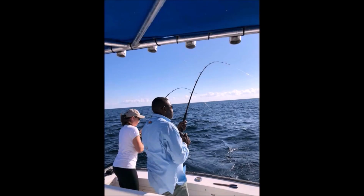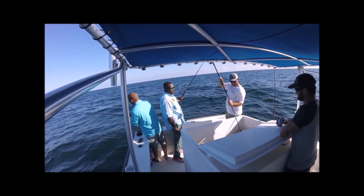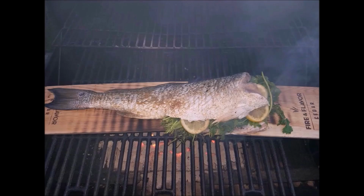Every time we go fishing, we always bring our ruler, because if that fish is big enough, we put him in our cooler. Take it home, fillet him up real nice, invite over some friends for a feast tonight.